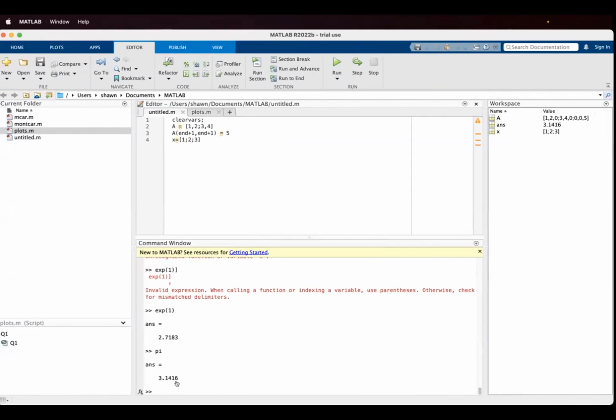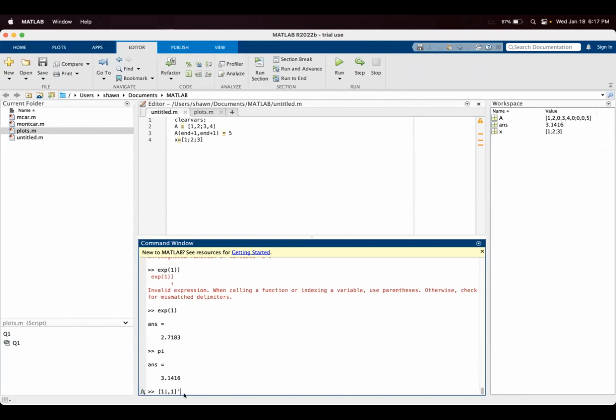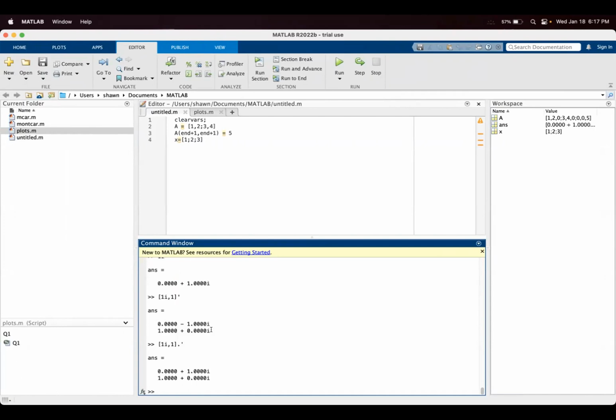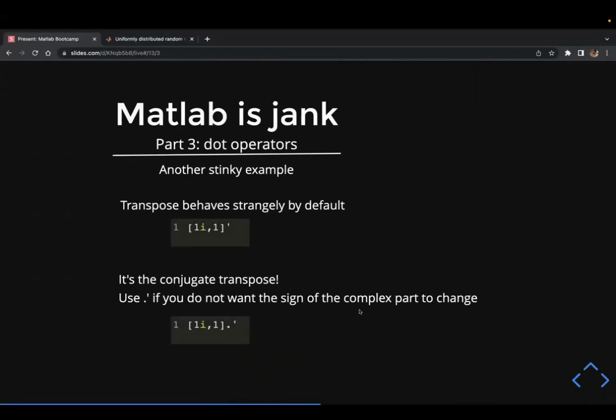Here's another peculiar situation: this transpose behaves weirdly. What could possibly be wrong with this? This looks fine. So I is the imaginary constant. If I throw in this vector here, I get a different vector, but this first entry has a swapped sign. Oh, it does the conjugate transpose by default, which is kind of tricky. You might need to use a dot before the transpose, especially if you're using any complex math.